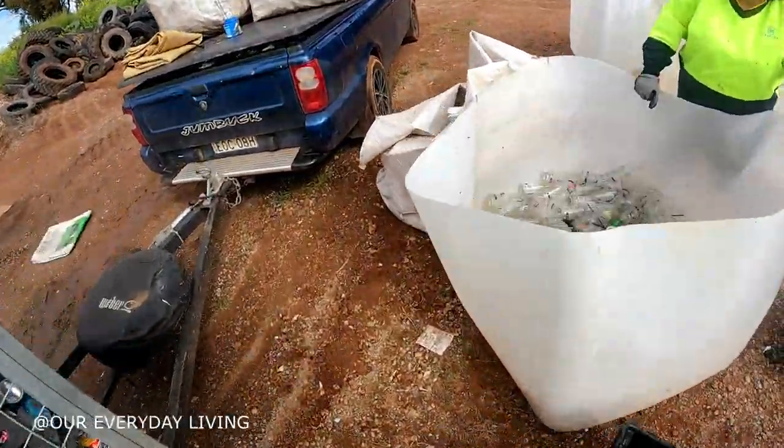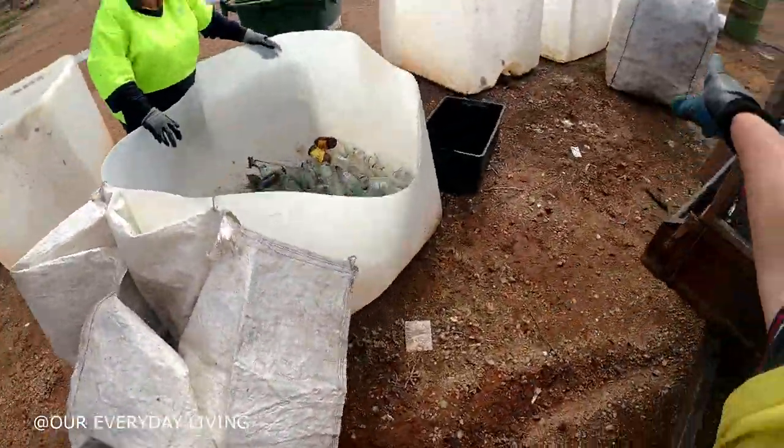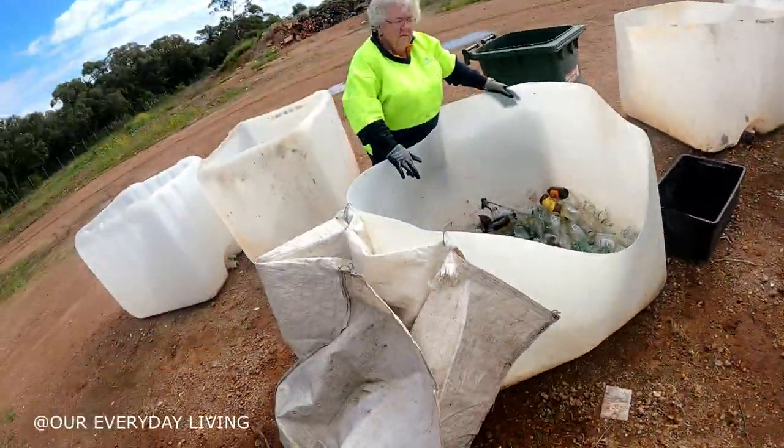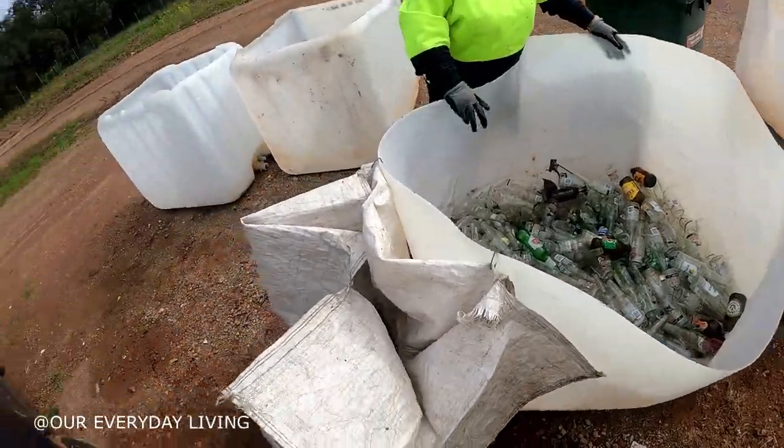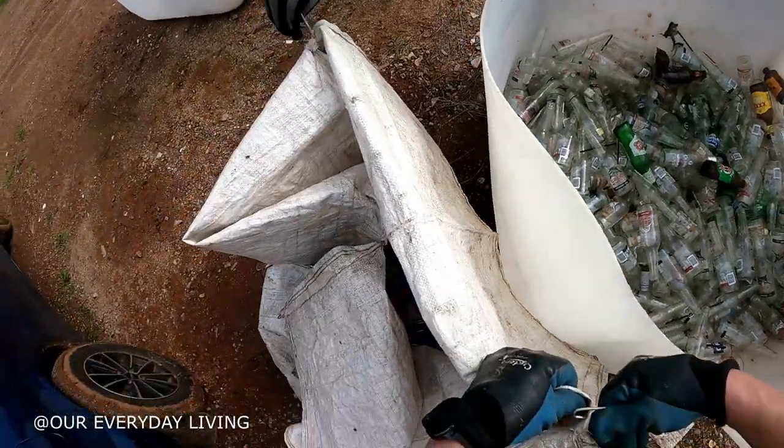Trailer, what we may have to do is put this up here, set it in the middle, because we can sit that there and tie that way. Because that's only cans. Yeah. So I'll take this off here and I'll tip that up.